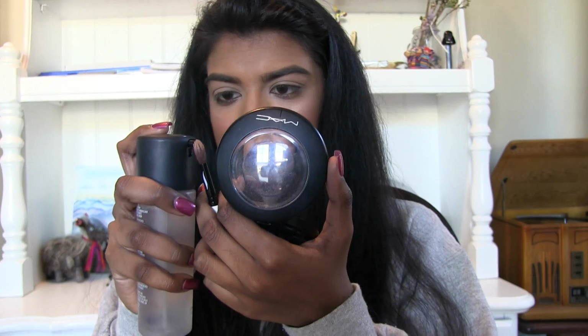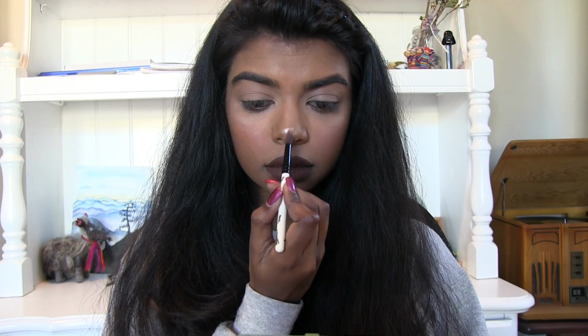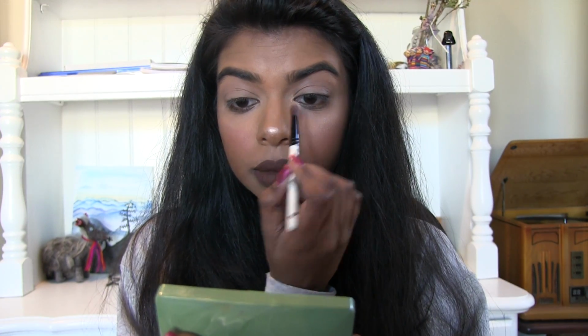The most important thing in a look, and if you do nothing else but you do this, you will still look so bomb, is nose highlight. I'm gonna spray. Ooh. I'm gonna put some on the inner corner of my eyes, of course. Personally, I don't like highlighting the bridge of the nose because it just makes me look kind of oily, so I don't do that. I really stick with the tip of my nose and that's about it. If you would like to try highlighting your bridge, go ahead. I can't pull it off.